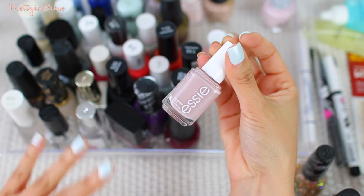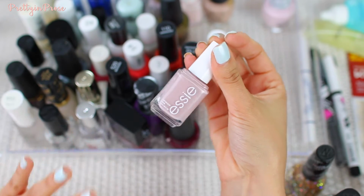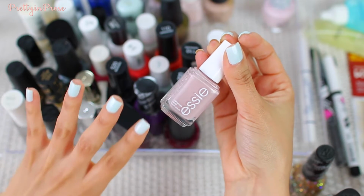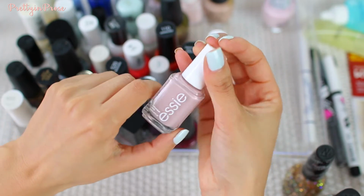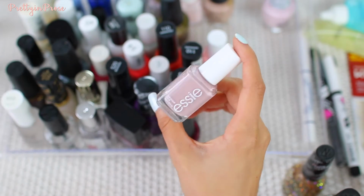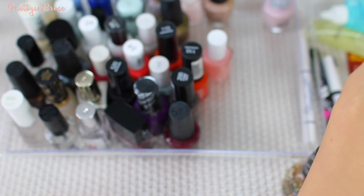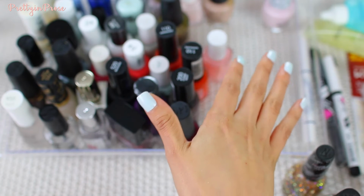It's so, so pretty and super opaque, like 1.5 coats is more than enough for me. Like, I never need to go in with a third coat. Sometimes I don't even need to go in with a second coat of this. That's how opaque it is. And I'm pretty happy with the wearability of it too. It lasts a decent amount of time on my nails, so this one I love a lot. I think it's like my favorite color so far this year.